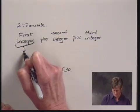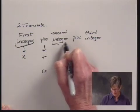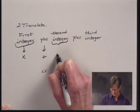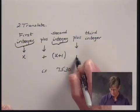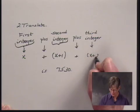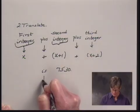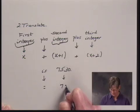So let's just translate. The first integer, remember, we named x. Then we have plus. We named the second integer x plus 1, plus again, and the third integer we called x plus 2. Is translates to equals, and then we have the sum, 7,530.